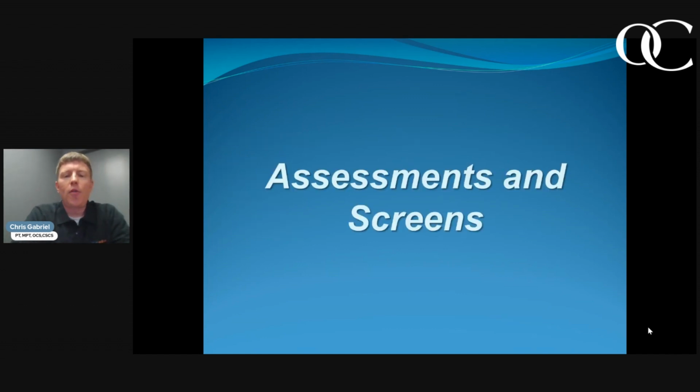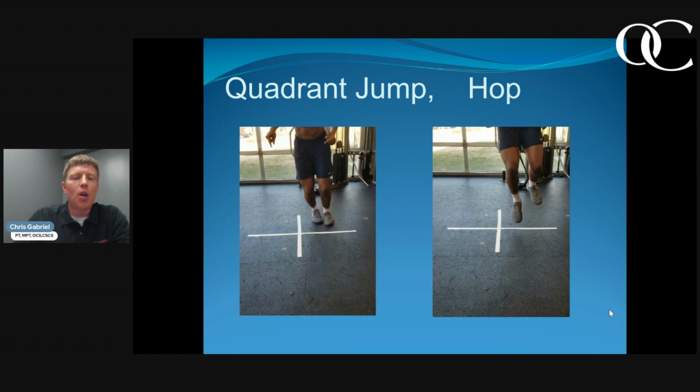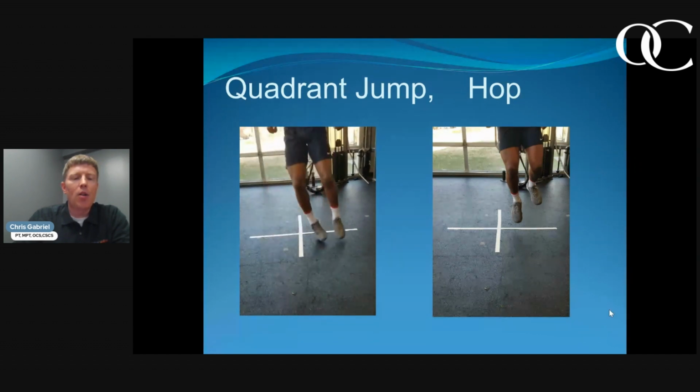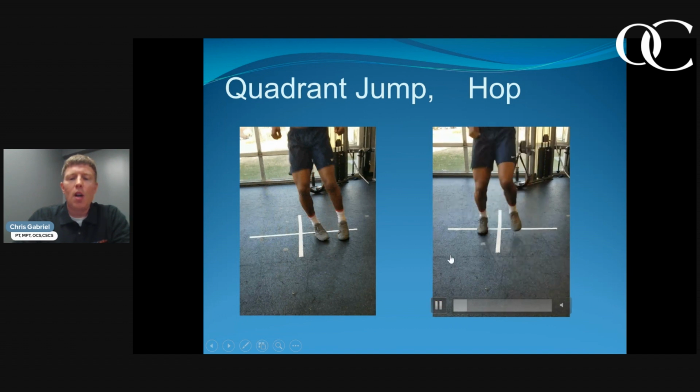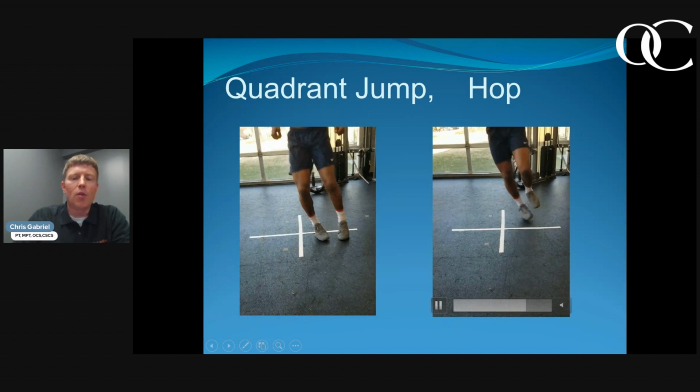I'll now go through a few assessments and screens we like to use in the clinic. These can be done with very little equipment, pretty easy to do, so you can incorporate with different athletic populations. First is just a quadrant jump. We're going to ask the athlete to jump back and forth in different directions through a 4-square kind of pattern. We're going to watch how they jump and land. Do they keep their knees nice and aligned as we see, or do they let their knees buckle inward? And then we can also do it one leg at a time, where we can compare if there's any differences right to left.